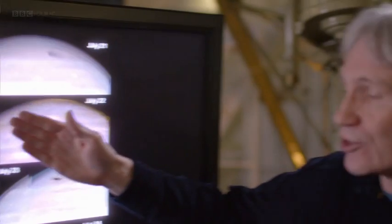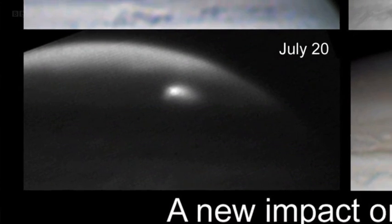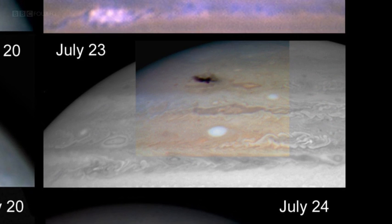So other amateurs immediately started taking images to confirm, and professional scientists took this image in a far infrared wavelength. The Hubble Space Telescope took this image a few days later. And so the professional astronomers managed to follow this event over several months, while we amateurs were also tracking it over several months. So the amateurs are the watchkeepers. They keep an eye on Jupiter and then alert the professionals when something really exciting happens.